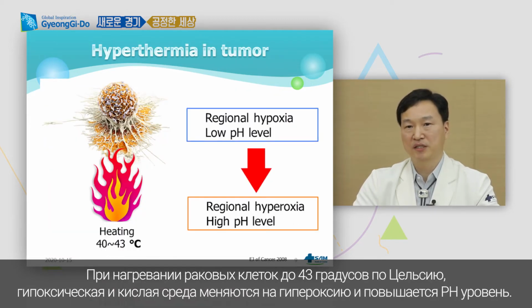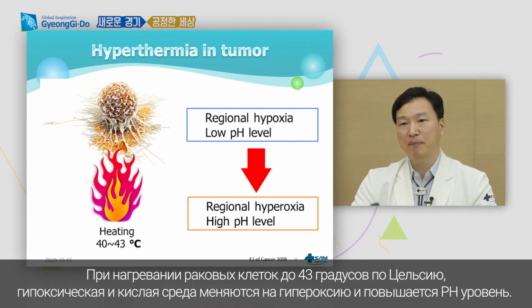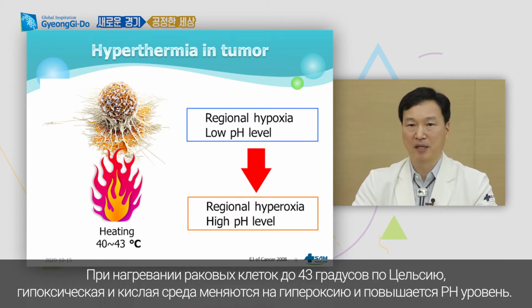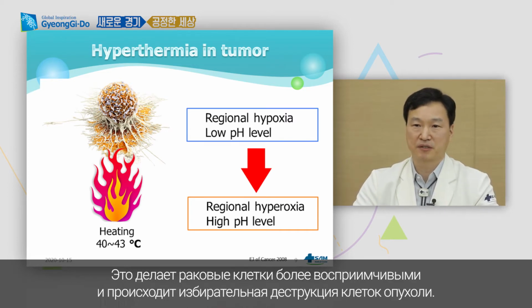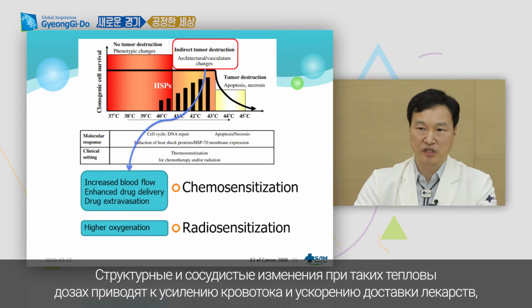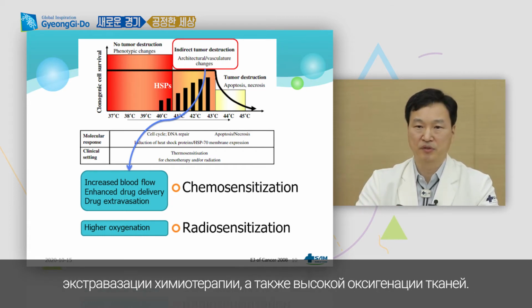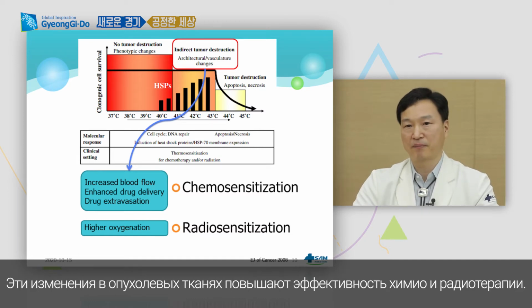When 43 degrees Celsius heat is applied to the cancer cells, the hypoxic and acidic environment is changed to hypoxia and high pH level. This makes cancer cells more susceptible to selective destruction of tumor cells. Architectural and vascular changes at these thermal doses lead to increased blood flow, enhanced drug delivery, drug extravasation, and higher oxygenation of the tissue. These changes in the environment of cancer tissue increase the effectiveness of chemotherapy and radiotherapy.